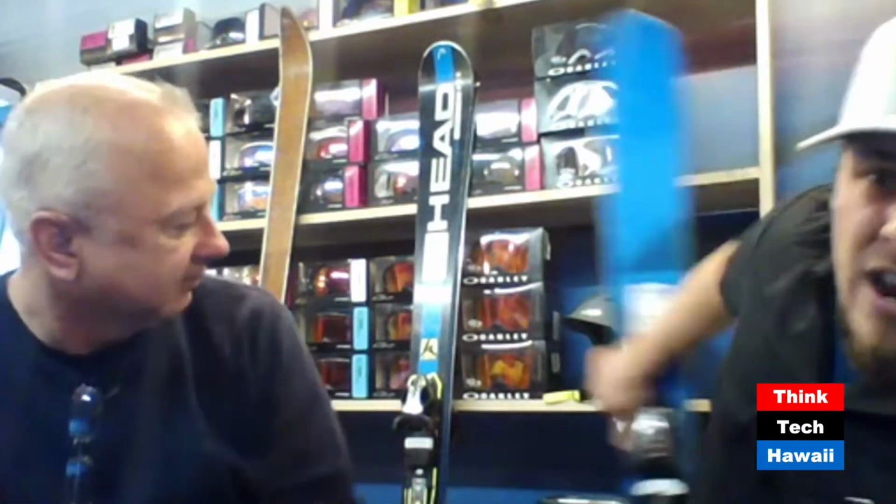Well, before you move on to other things, let me just ask you how that chip works. How in the world can a chip behind the heel of your boot affect the stiffness characteristics of the ski itself? How do they do that? A little motor? What? No, it's actually based on the energy that you create in your turns.